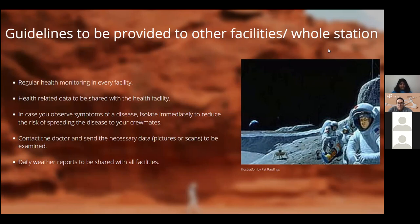In case you observe symptoms of a disease, isolate immediately to reduce the risk of spreading the disease to your crewmates. Because even the smallest of diseases like cold and cough, which can be cured easily on Earth, can be life-threatening in space. Contact the doctor when you have isolated, and they will send you the requirements and send them the necessary data back to be examined. The daily weather reports are also to be shared with all the facilities.